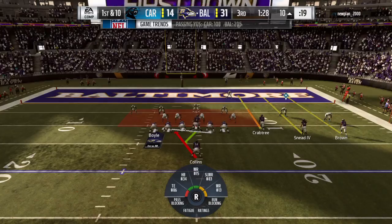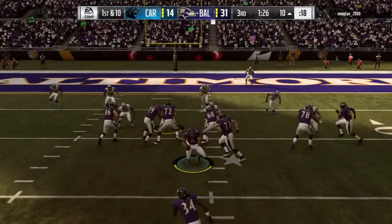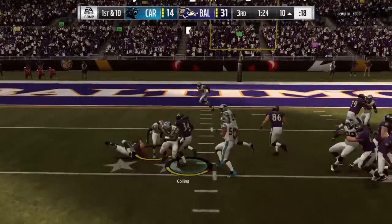Let's just be honest about it. They want everything to be perfect at all times. They don't want to give up anything that's going to hurt their team.